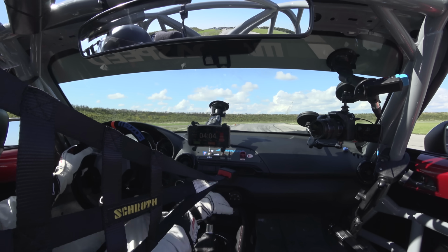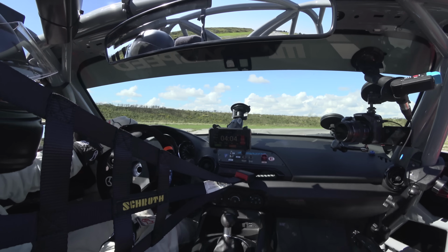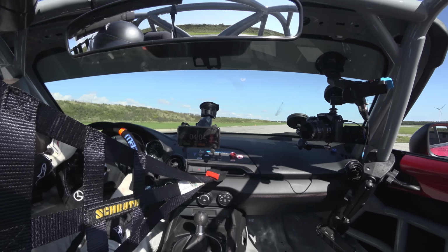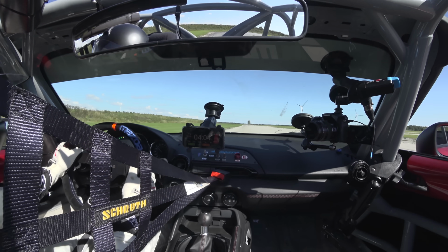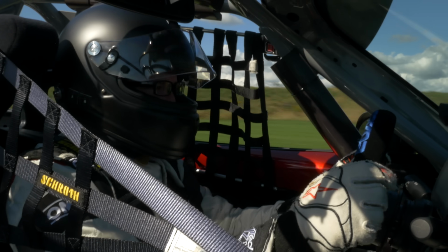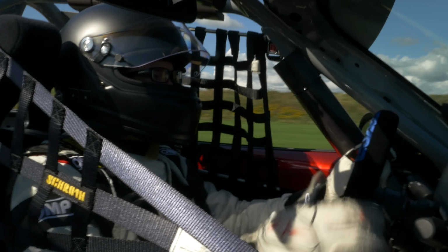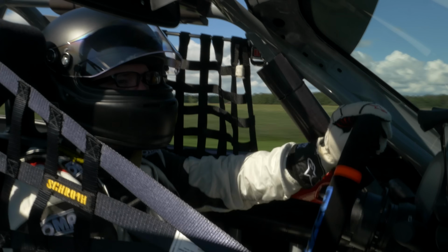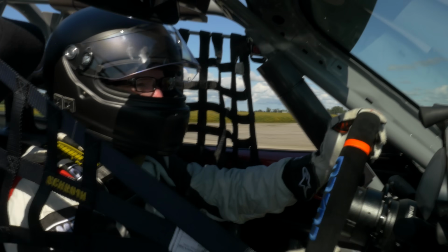The best way to get heat into the R comps is brakes. Hotter brake temperatures transfer the energy into the tires, get them heated up. Here, from cold, it took probably 5 or 6 laps before I really felt confident that I could just start nailing it. Other than that, it would get real squirrely real fast.